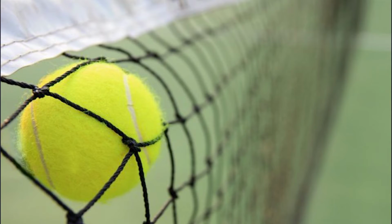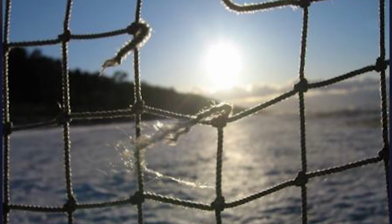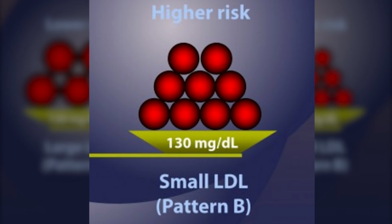If you throw a tennis ball at the net, it just bounces off the webbing, but throw a golf ball at a tennis net and it can rip the webbing apart. A similar effect happens in the walls of blood vessels. The large, fluffy tennis ball-like LDL particles bounce off the walls. The small, dense golf ball-like LDL particles break through the blood vessel walls, and this is how damage to the blood vessels starts to occur.